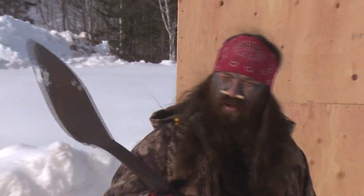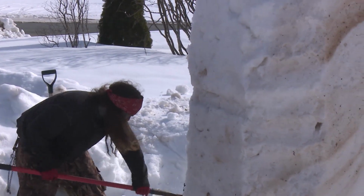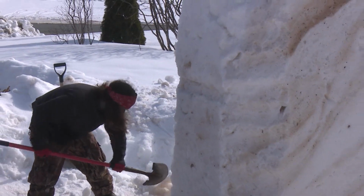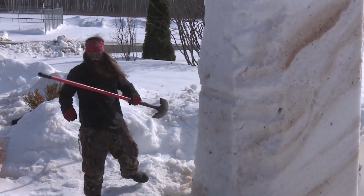My main carving tool is a spade shovel. That takes away a lot of the big unwanted space or unwanted snow that needs to be removed. I compare this to a V-gouge when it comes to carving tools.